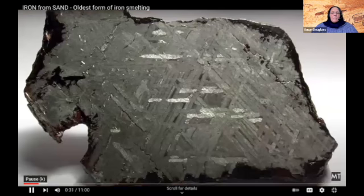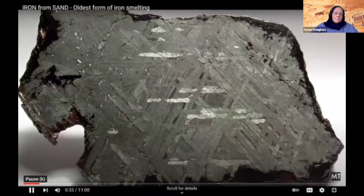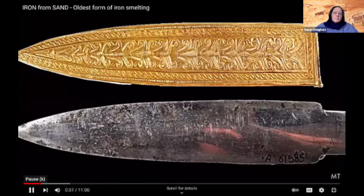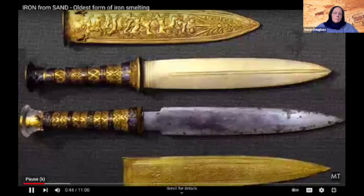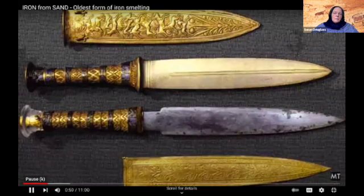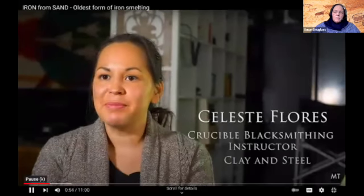So how did people discover iron? Forged iron was found on the ground, and they would find it in the form of meteorites. In Egypt, in King Tut's tomb, they found an iron dagger alongside a solid gold dagger, and it was believed that the iron dagger was valued just as highly as the solid gold dagger because iron was so rare. My name is Celeste Flores. I'm an instructor at the Crucible in blacksmithing, and I have a business doing ornamental ironwork called Clay and Steel.